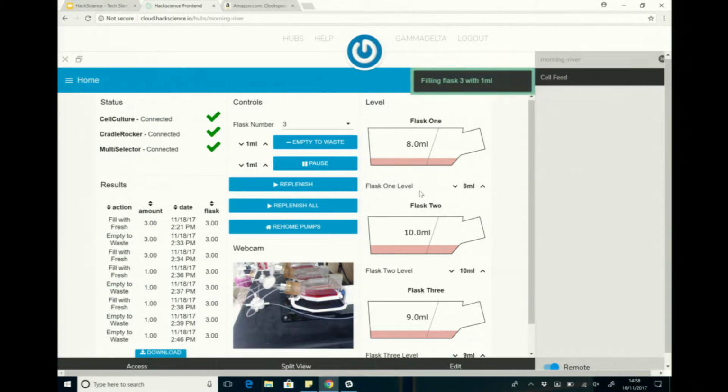It should tip over in a minute. Yeah, so it's tipped over. There's 1 ml of media that's going to go in, and then it's going to just rock the flask to make sure you get good coverage of the cells with the media. And this is similar to how someone like Michael's doing it today.